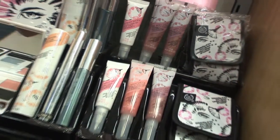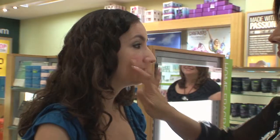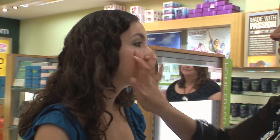Spring is all about really hot pink cheeks. This is one of my favorite colors. I used it on you. It's their cheek tint that comes out clear, and it actually works with your own pH and gives you the perfect pink to your own skin tone.